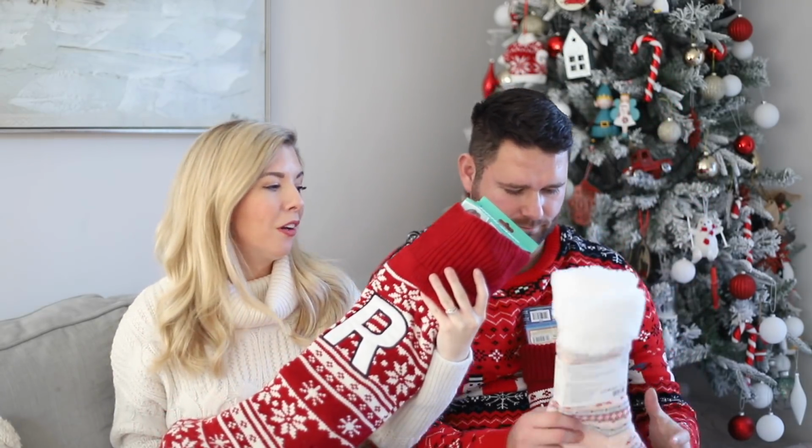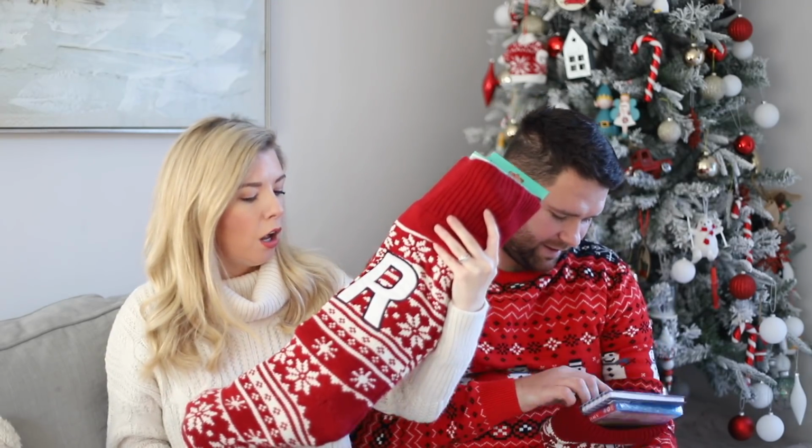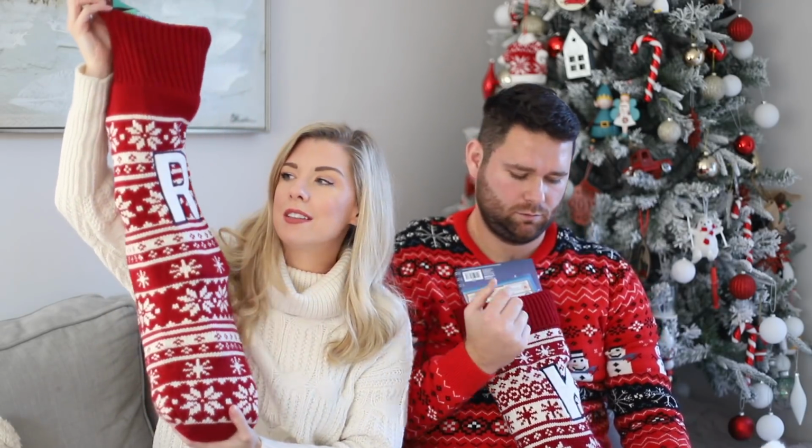So we don't know what we've got each other. I'm really excited to see what's in my stocking. These stockings aren't part of it. These were from Matalan about 3 years ago. We've had these for quite a long time, but we loved them. It must be more than three. No, it must have been 4 years ago. But anyway, we love these stockings. They're really nice, but they're not part of the gift, so don't include them in the £10.